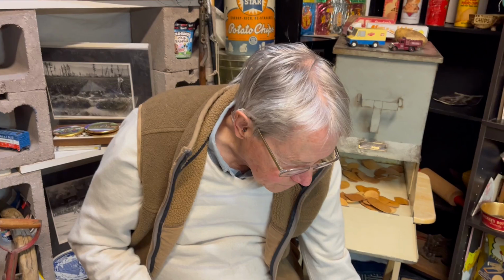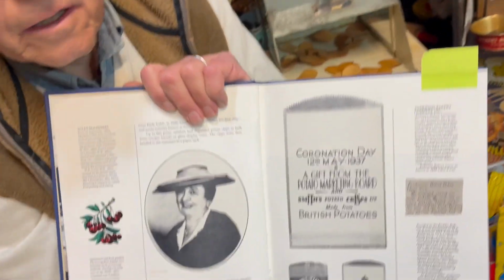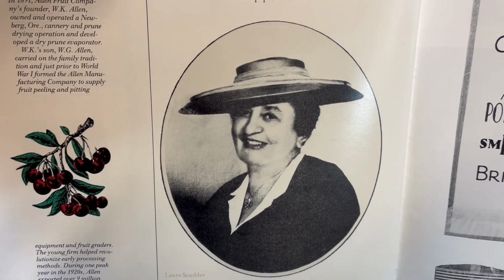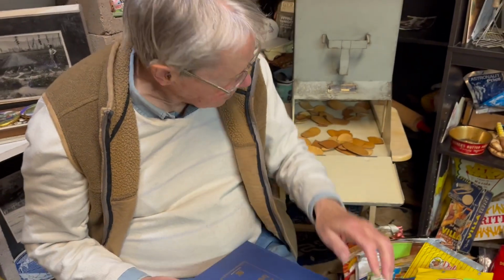Now, we advance forward to California and Laura Scudder, another woman. So this is the third woman in the history of potato chips. Laura Scudder was a trained nurse, lawyer, and a former restaurant owner who started her own potato chip company. And she had the idea that this was kind of inconvenient and not very efficient.